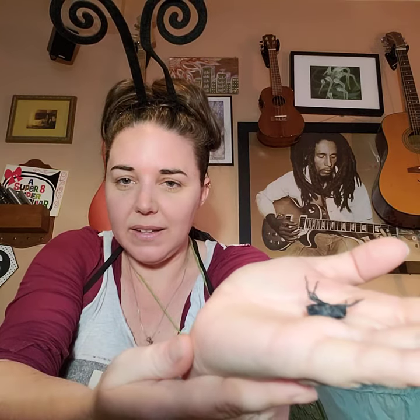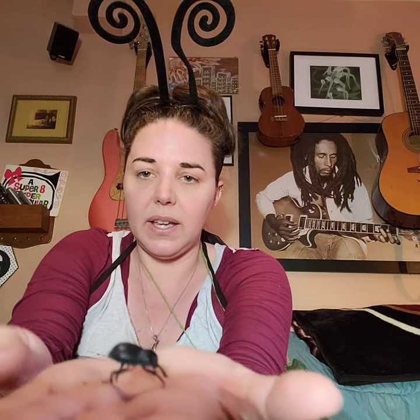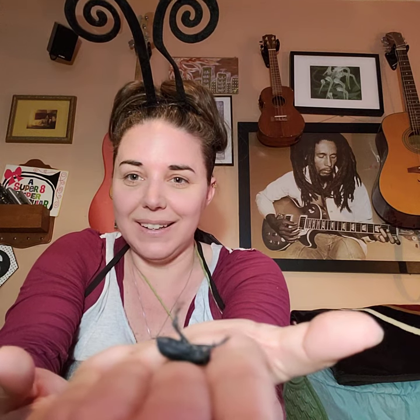Sometimes they call these pop and lock death feigners because they often pop and lock their joints up and they look really funny. So he's doing it right now. Look, he's kind of popped and locked. See that? Or sometimes when they're doing it and they're standing up, it almost looks like they're doing a handstand. But no, see, look, he's playing dead.